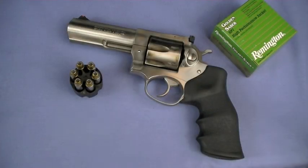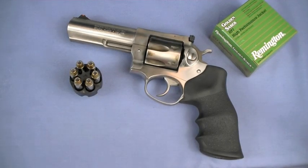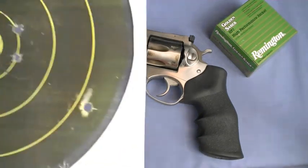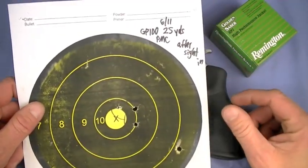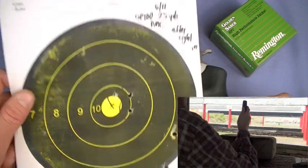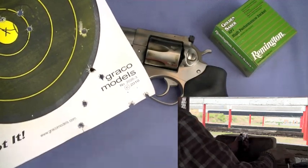Here we go into accuracy. Let's see. Over a year span, I have a lot of targets to show you. I'm going to try to go fast. Here we go. I guess I really got serious about shooting this thing this summer, June. I had some others I couldn't find. This is at 25 yards, and I actually had to sight this particular example in. It was shooting low right for me.